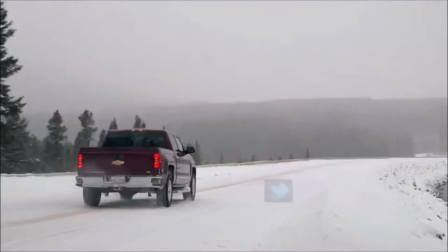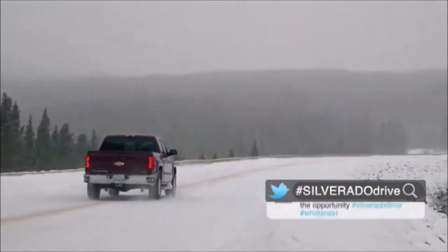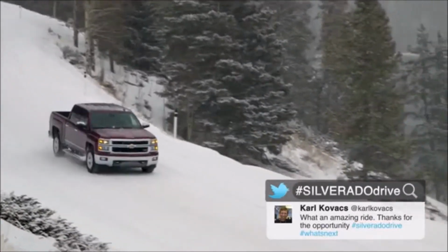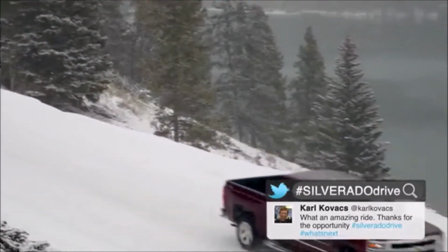You've got this luxury sedan, comfort drive, but I've got the power to go anywhere. And taking it out, going wherever I was going, I felt like I was in control. I felt very secure, and I knew I had that power.